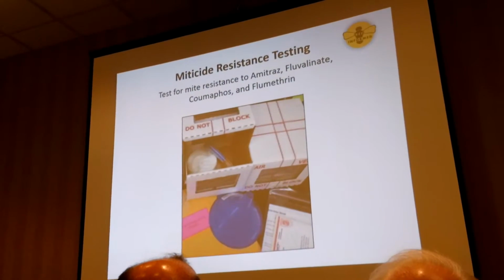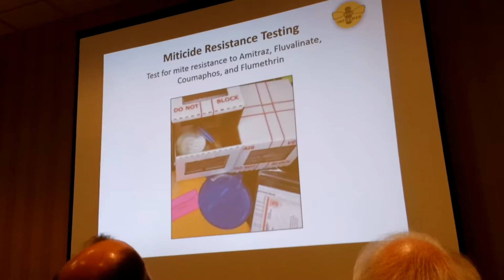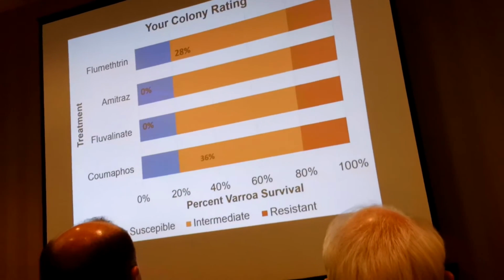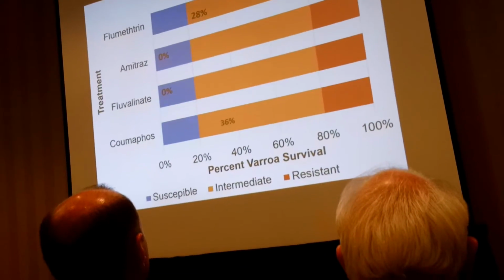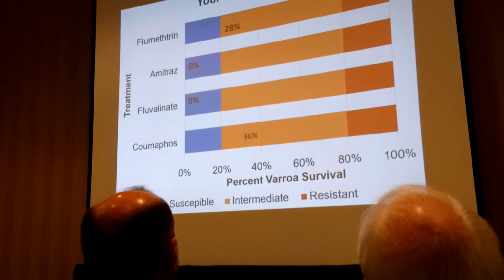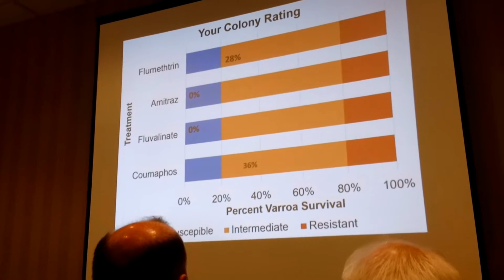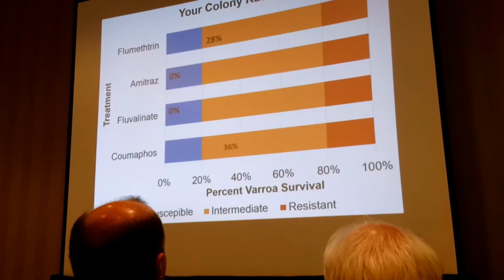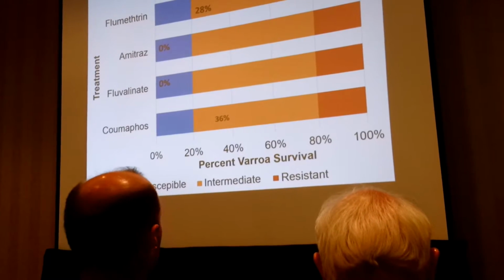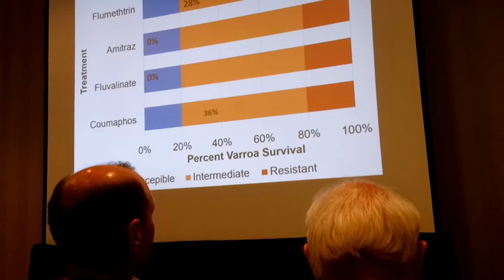Okay, so there have been a few concerns about actual miticide resistance in the colonies. We can take samples for beekeepers if they're interested. And what they get is this report back about if there's any resistance and which of these 4 chemicals there is resistance to. So for this one, flumethrin, which isn't legal in the US, the mites had about 28% resistance to, but flumethrin, fluvalinate, and coumaphos, there's still fairly widespread resistance in the US of the mites, so 3 of those. So far, there has not been any confirmed resistance to amitraz.